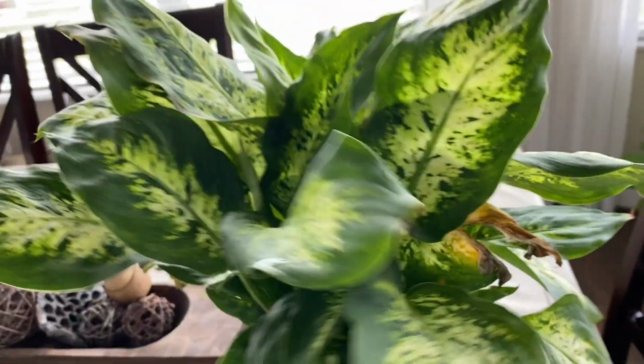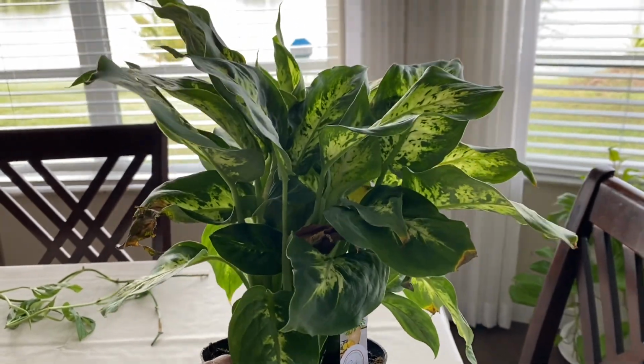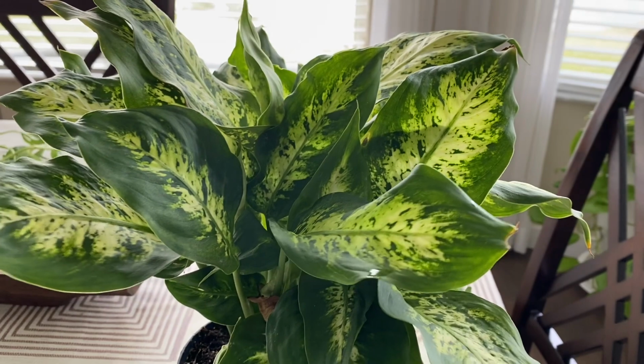They were huge, but I've always wanted another one since. So this is the only Dieffenbachia I now have. So I'm happy to add it to my collection. Love the speckled leaves and everything.